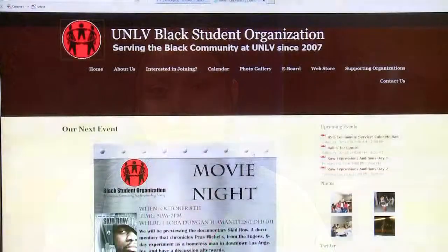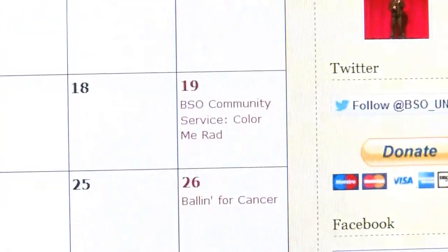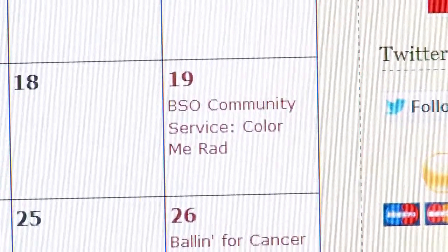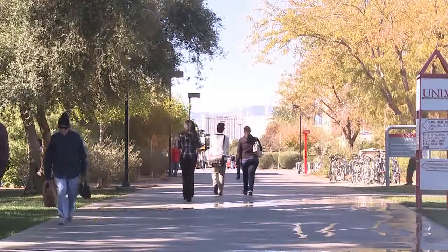There are many ways to get involved on campus. Christina Davies has more on one organization that is trying to help students. The Black Student Organization, also known as BSO, has been at UNLV since 1997 and is here to help students in the UNLV community with a theme of education this semester.